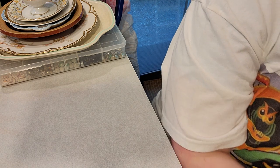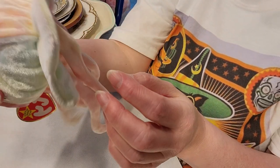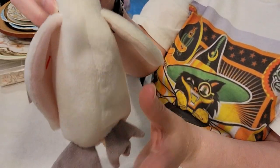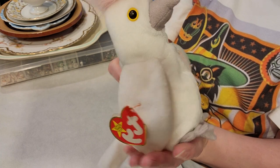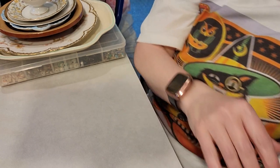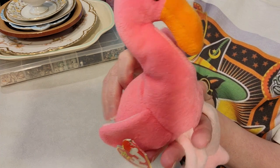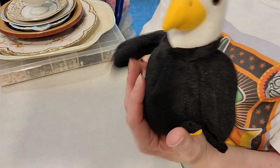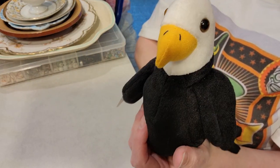Okay, then we've got, okay, stay here. Right there. I've got some more of the little ones and ones I haven't had really before. So a little jellyfish. A white bird. Let's see, his name is Cuckoo. And I have to grab a flamingo. And what else do we have? Oh, the eagle. Yeah, I love the flamingo and the eagle.